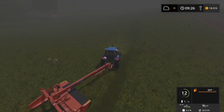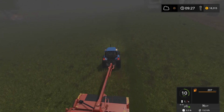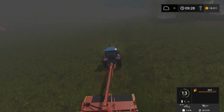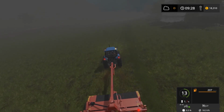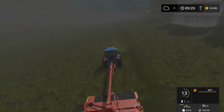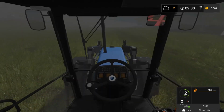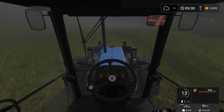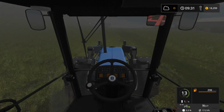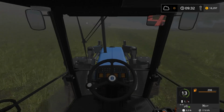This hasn't been fertilized or anything on this entire grass field, so the value is probably not going to be that great. I'm also having a hard time seeing because we are in the middle of fog. Hopefully it breaks. Be nice if it breaks. Adjustable mirrors would be a wonderful mod to have.